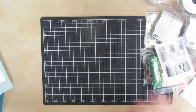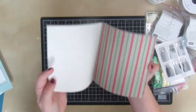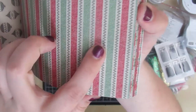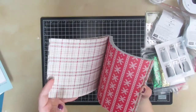Okay, so paper scoot. Oh wait, there's one more paper. Why do I forget? There's a little stack. So there is the Warmth and Cheer stack. This is the very oh so cozy paper pack. Everything has kind of this, it's interesting, this texture here, it makes me think of denim every time I look at it, even though it's colored, but I kind of love it.